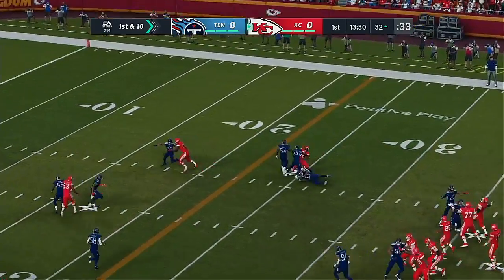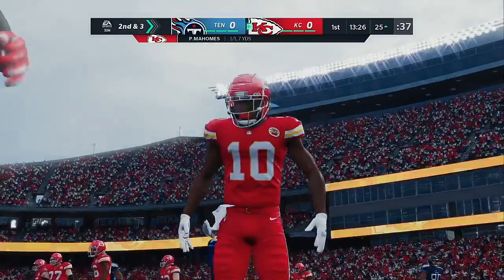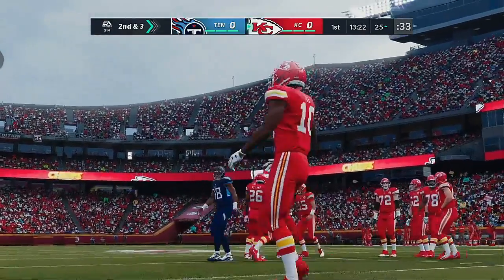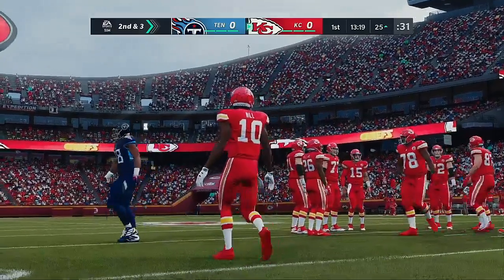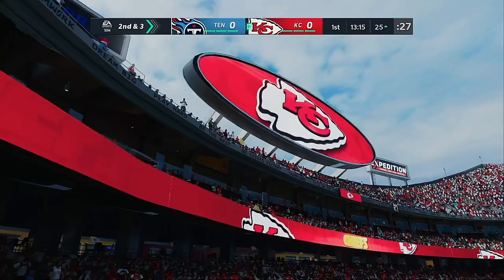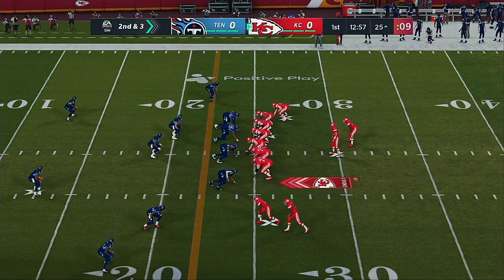So after the INT, here's Mahomes. Open man is Hill. He's got it. 7 yards to pick up there. It's a gain of 7. Brings up 2nd and 3 at the Titans' 25-yard line. Able to get 7 on that first down pass play. 2nd and 3.